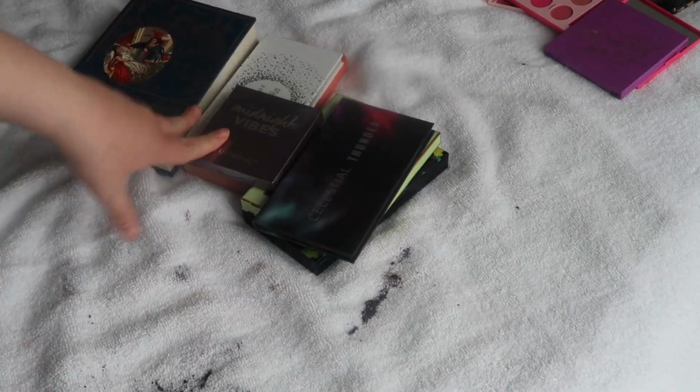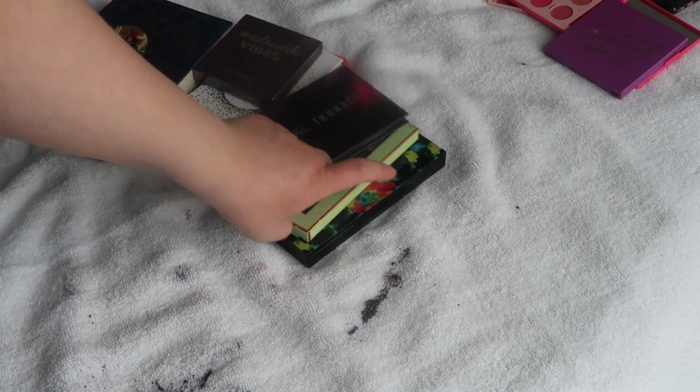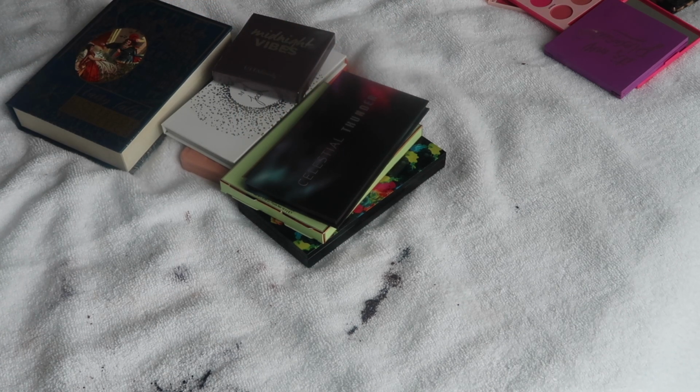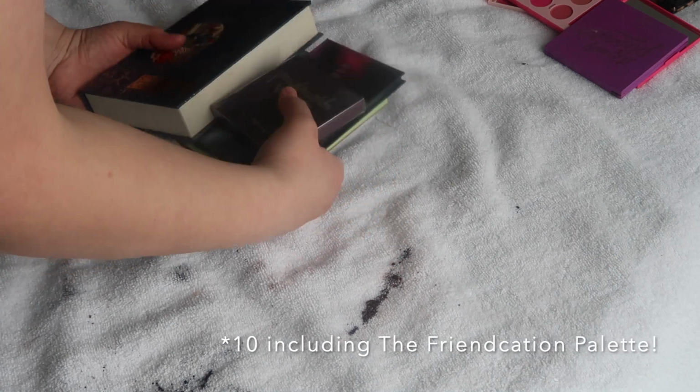So this is the little pile of palettes that I'm definitely getting rid of, and there are 7 palettes here. But I'm also going to be getting rid of 2 of these ColourPop palettes, so that makes 9. So 9 decluttery things, which I don't know, it's not bad.